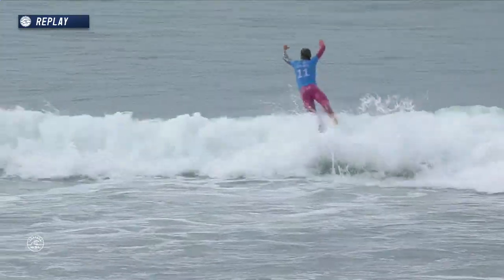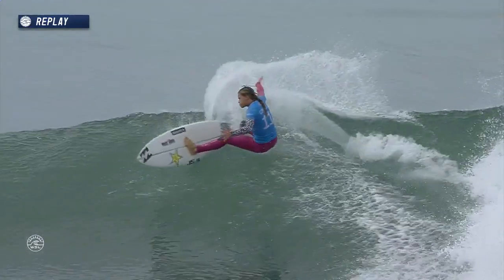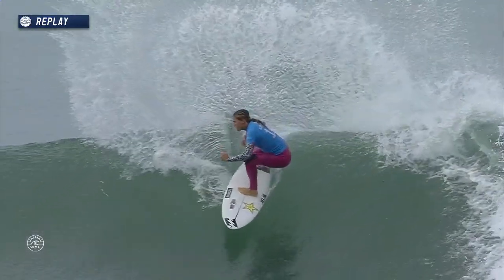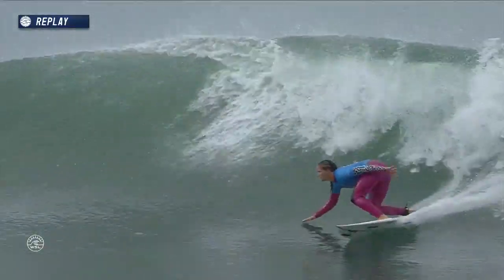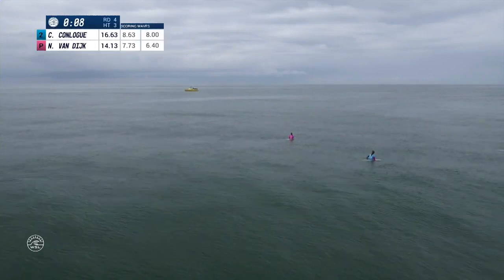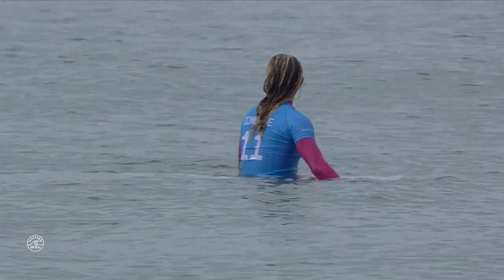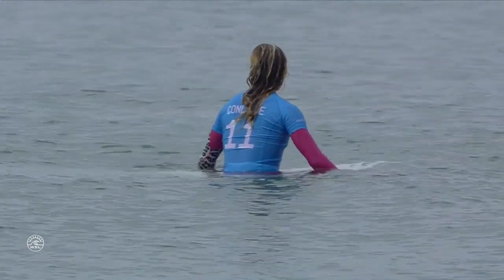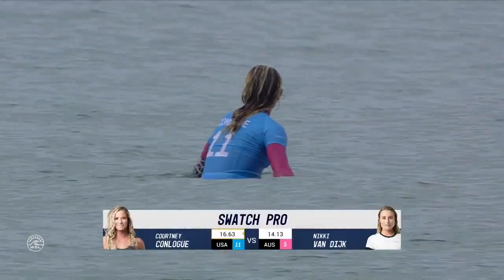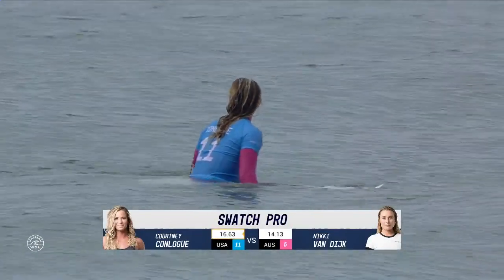So Courtney Conlogue looking dangerous coming into the back part of this heat, showing the power. Look at that, just puffing the cheeks up and just letting loose on that maneuver. Now over 15 excellent heats for Conlogue this year in 2017. And now thinking about maybe her third win of the season if she can go all the way here at Lower Trestles as she continues in the Swatch Pro. Courtney off and running.